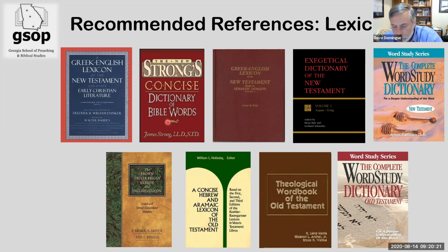Collectively, it includes materials from Vine's and Thayer's and such. It's very easy to use, very well known. Strong's numbers are used in other reference materials to correlate back to it. I'm going to touch on some of this in a minute.